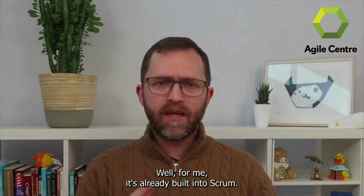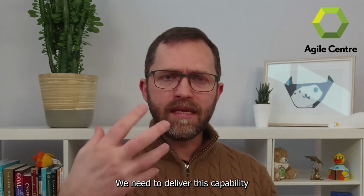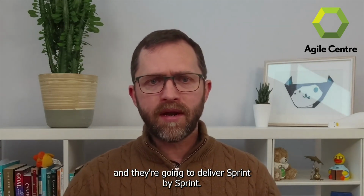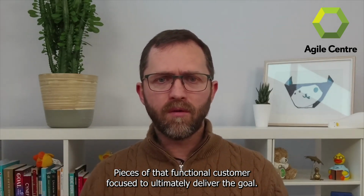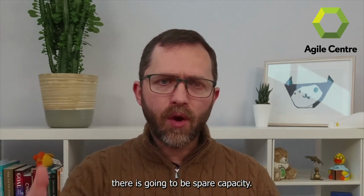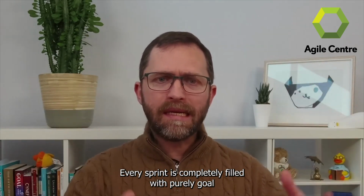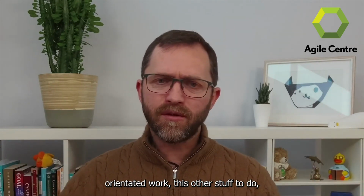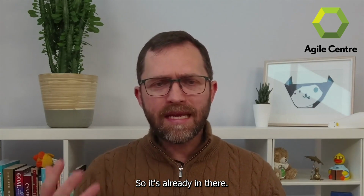Well, for me, it's already built into Scrum. You've got a product goal. That's going to be your bigger thing. We need to deliver this capability. And the team are going to break the work down and they're going to deliver sprint by sprint pieces of that functionality, customer focused, to ultimately deliver the goal. Inside that process, there is going to be spare capacity. It doesn't work that it mystically every sprint is completely filled with purely goal-orientated work. There's other stuff to do. Well, some of that other stuff is going to be your quick wins. So it's already in there.